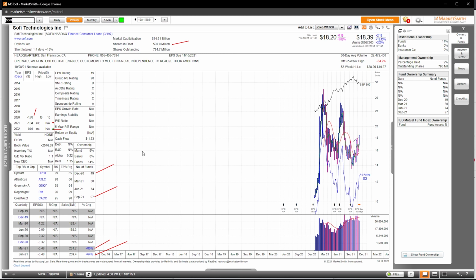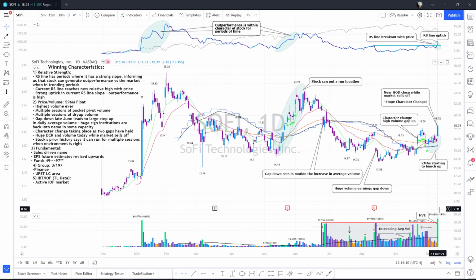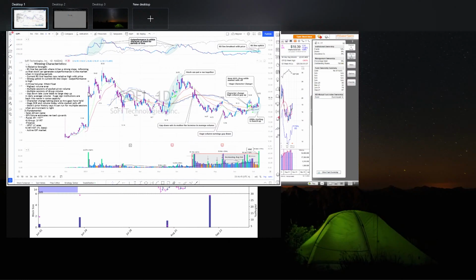Something that's super important to me is the increase in funds here. So we're seeing a 49 from December 20 to 97 by the most recent quarter. And with the most recent price action, I'm pretty interested to see that number be heavily increased over the next couple of quarters, just based on the accumulation we can see on the chart.